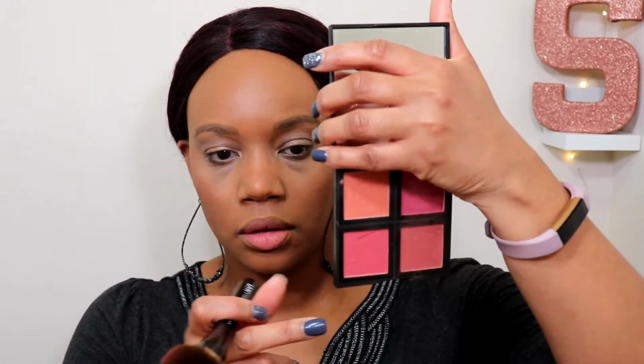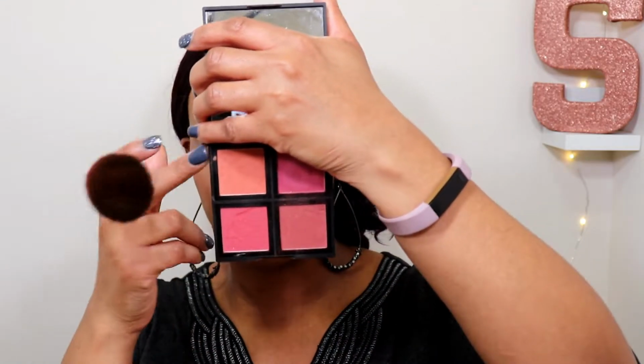So I wanted more of an orangey corally color, but I feel like this color here is overpowering the orange. I'm going to see if I can get it to be a little more orangey without putting on too much blush. That looks a little bit better. That's not exactly what I was going for, but it looks a little bit better. This e.l.f. blush palette retails for $6, and I'm pretty sure I picked this one up at Target.